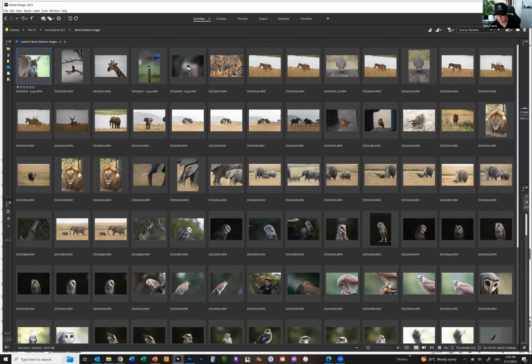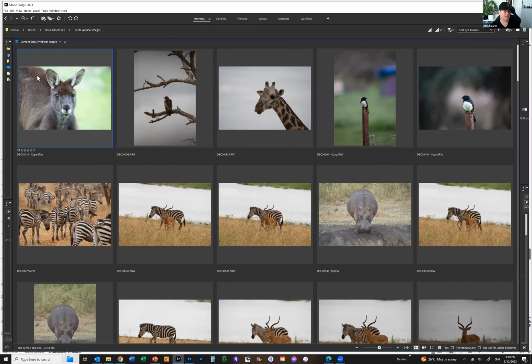I'd normally probably make these a little bit bigger, so I'll go a bit bigger so I can see them on my screen. Now, straight away, I can tell this kangaroo is green. That's what I was talking about, color cast. It has a green color cast on it. These are all straight out of camera pictures, by the way. So that's green. Let's go this bird. I don't know if the bird's even in focus. Let's go this giraffe. Now, they both look too dark to me, and they probably are.